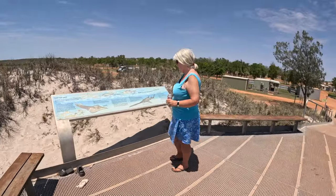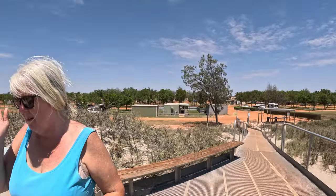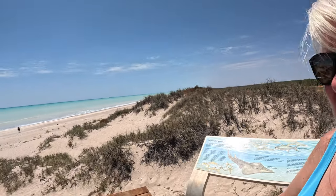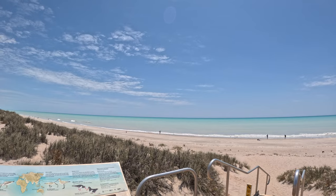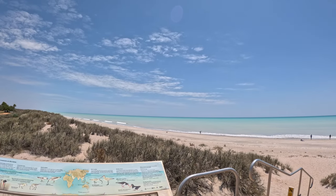Here we are at 80 Mile Beach, it's a caravan park. The walkway makes Sandy Bay look a little bit small. Now it looks pretty shallow and milky indeed.